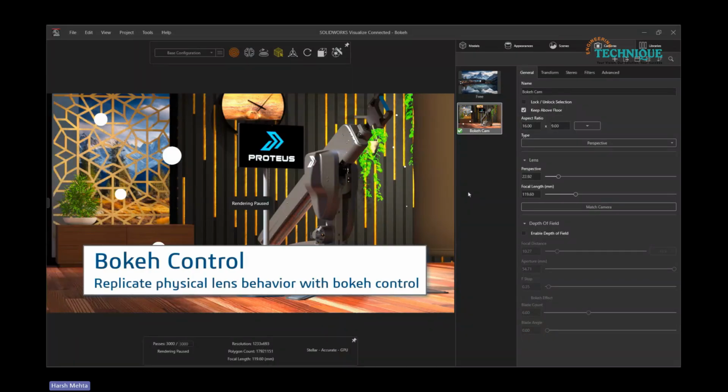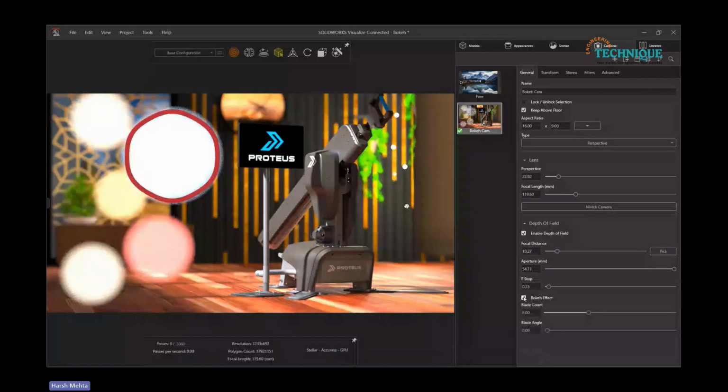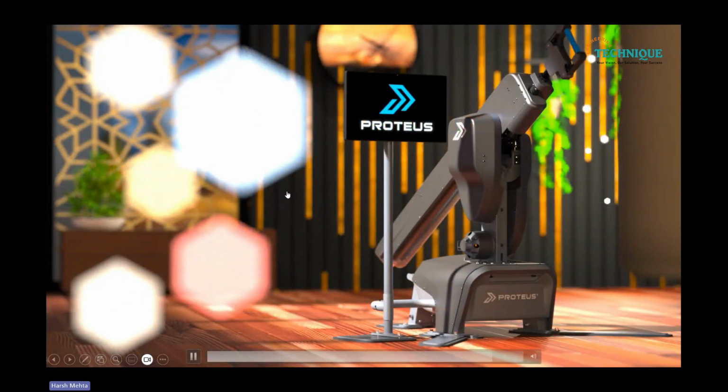As you know, Visualize is one of the individual applications for rendering images. It will give you the best performance in rendering images. Now bokeh control is what we normally see in product photography, where some effects are applied. In a bokeh effect, we can change the blade count, we can change the focal distance, and we can create our image differently, so it will enhance the look of the component. So it mainly creates a bokeh effect.